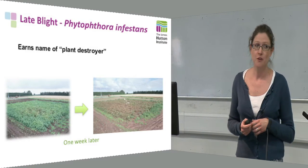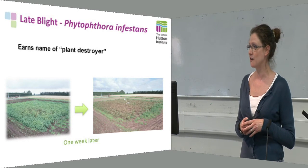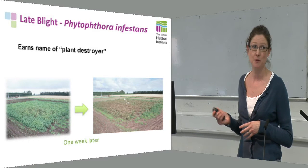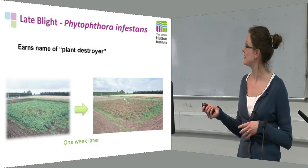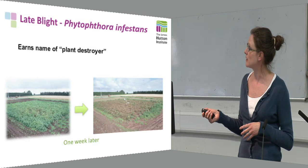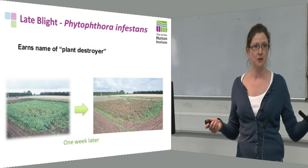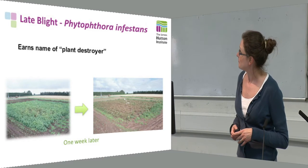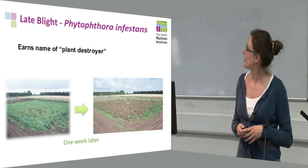So the organism that I'm going to talk about is Phytophthora infestans, and late blight is the name of the disease. Literally it means plant destroyer, and it does exactly what it says on the tin. This is a patch of potatoes, and you begin to see an infection in the middle. Within a week, the whole potato patch is gone. So it's a really big problem in agriculture, and they're really struggling to control it.